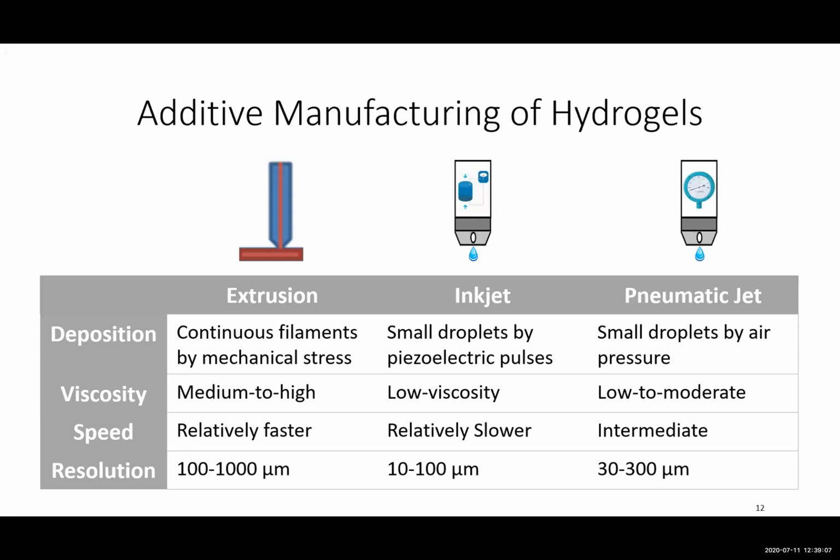Then you have inkjet printing, which also partly covers the binder jetting that we saw, the 3D printed pill just a few slides ago. It deposits small droplets by piezoelectric pulses. So the unit of deposition is much smaller compared to extrusion. And because the orifice is very small, you can only handle low viscosity liquids using inkjet.